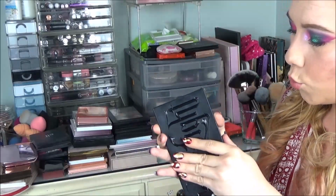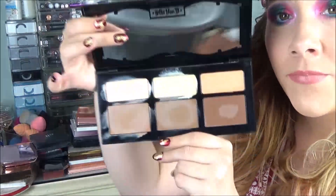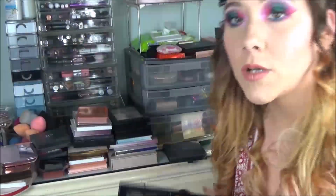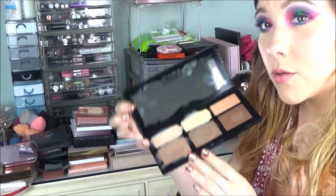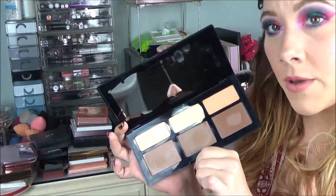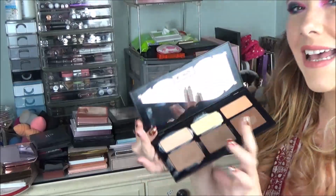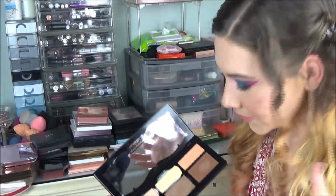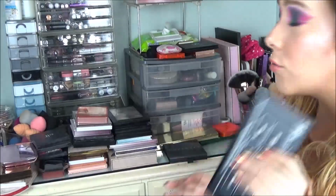I picked this up at Winners. It's new, so it's hard to get open. And it looks like this, and this is what I have on today for my contour and highlight. I did use concealer, but I also patted some of this on the under eye. The only thing about this is that I wish that one of these shades was just a tad bit lighter. That was my only thing that I've found so far, but these blend really beautifully.